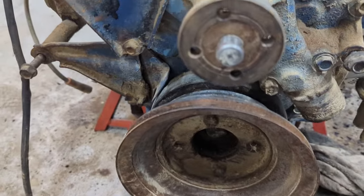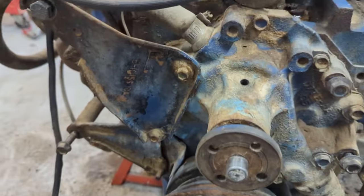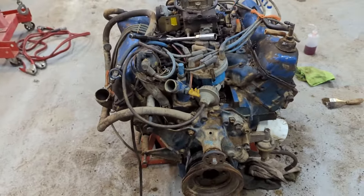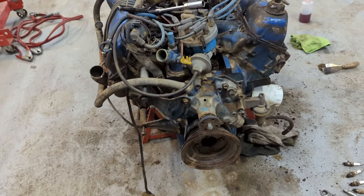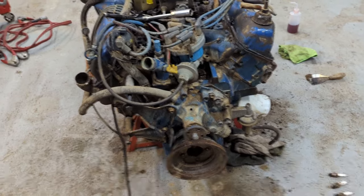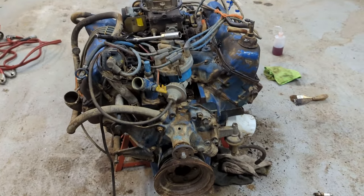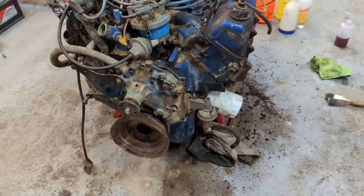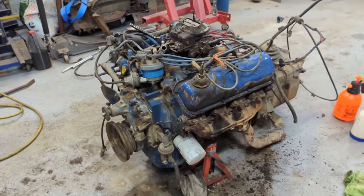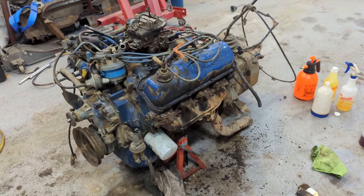So a little trick, if anybody's going to buy one of these engines and you're told it's been recently rebuilt, or it was rebuilt in X amount of time, and you put something on the crank and turn it and you're getting up to a quarter of a turn, that timing chain will be worn out. And that means they probably didn't rebuild the engine either. So that's something. So now I have it spun over quite a few times with oil in it.